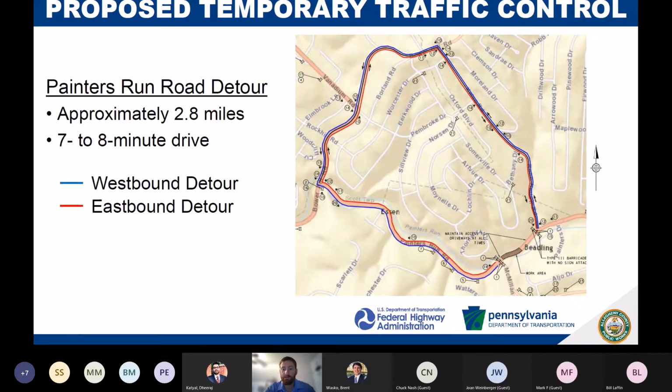So while the bridge is closed, traffic would need to be detoured, similarly to the retaining wall project a couple years ago. Traffic heading west on Painters Run Road would need to turn right onto Rob Hollow and head up, turning into Kelso, make the left onto Bower Hill, and then come back down Bower Hill Road and eventually make the left onto Painters Run. And traffic coming from Bower Hill Road or McMillan would need to take the same detour in reverse.